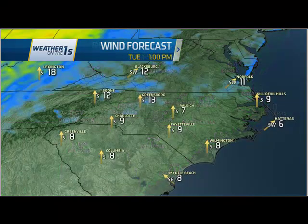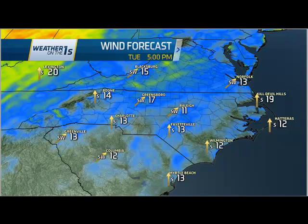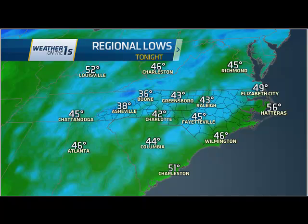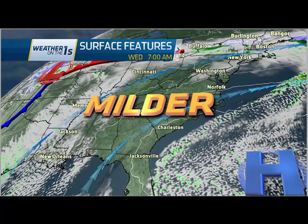Notice the winds are out of the southwest. You had northwest winds yesterday. It's southwest today, helping to pull in that milder air, a little bit breezy at times today. Lows tonight will be cool, but certainly not as cold as what we're seeing now. So outside of the mountains, there should not really be any frost or freeze issues tonight into tomorrow morning.